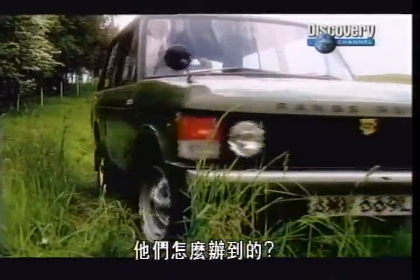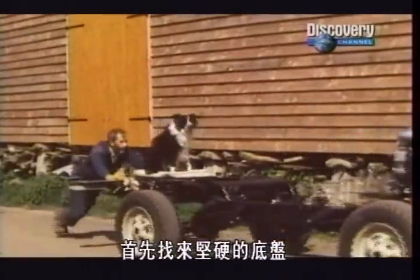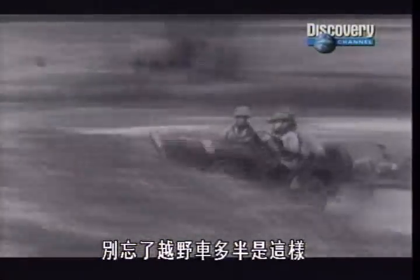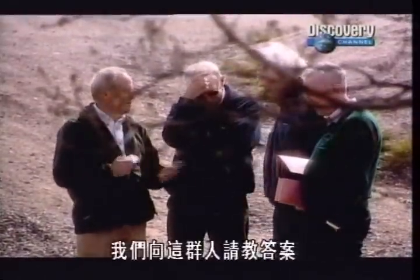So how did they do it? First, you get yourself a stiff chassis. Lose the dog and try it out for size. Good. That stiff chassis combined with a stiff body mounted on rubber will make it a nice, quiet ride. Now remember, up to this point, adventure vehicles were all about this. So what was the secret behind the comfortable ride? We asked these fellas if they knew the answer.